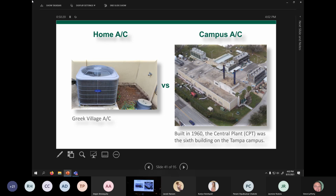And why centralized? Just like in every walk of life and every industry, when the demand for any commodity becomes so large and reaches a critical mass, it becomes much more efficient to centralize that task. Just like farming, not all of us grow our own food. Just like a power plant, we don't have generators everywhere. Same thing with the centralized air conditioning system. By the way, this is a building that was built 6th, as soon as the campus started being built. So that's how important air conditioning is.